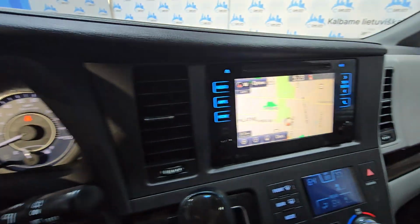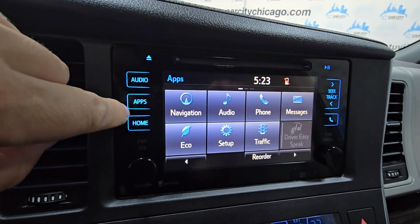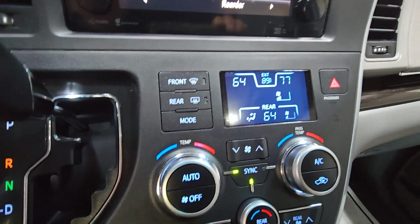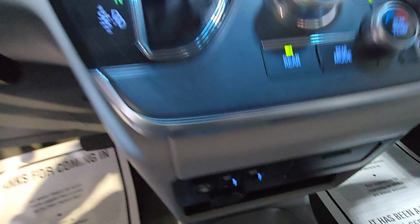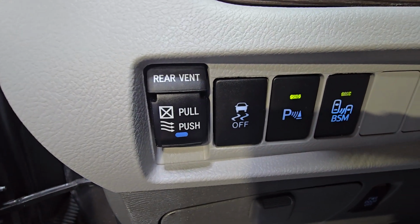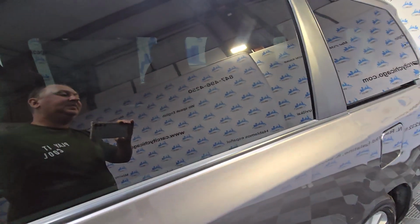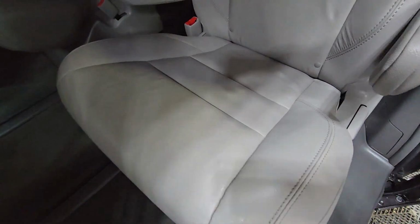Again, Toyota has been known for their quality. It's got a nice touch screen with navigation. You can play with it, audio, phone, and of course Bluetooth. There is climate control, rear climate control too, heated seats, again Bluetooth. There is a parking assistant, a rear view camera, traction control, blind spots, power doors.